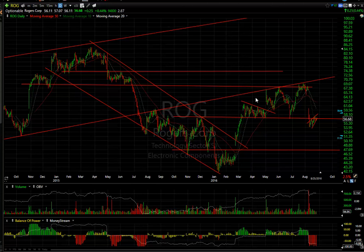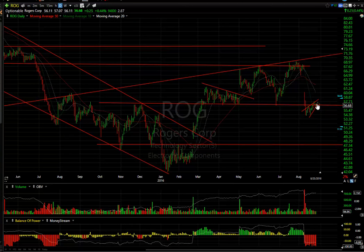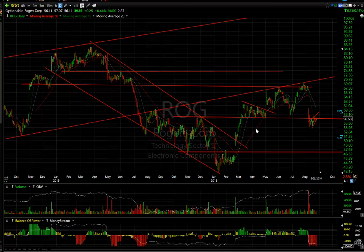ROG, big rising channel, big breakdown, snap back to the neckline, or should I say the trend line. Then test, test, test, and breakdown. After this break, it formed a bear wedge. This appears to be going lower. My target is a fill or a test of the gap between 47 and 48, and eventually something in the low 40s.